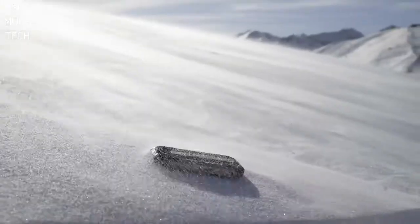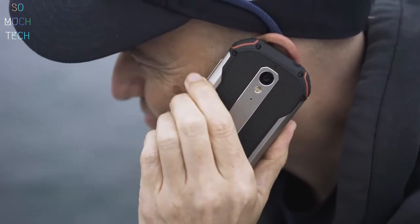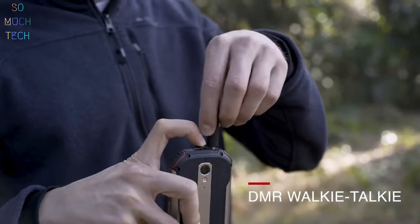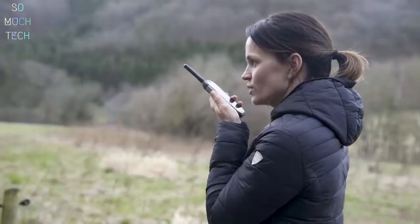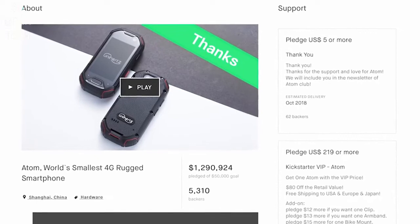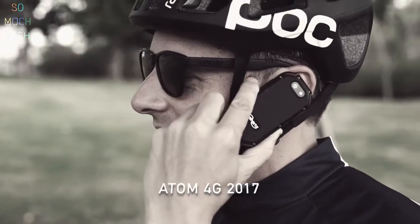The redefined rugged 4G smartphone, your ultimate portable outdoor companion, featuring a 48MP camera and a DMR walkie-talkie function. 2 years ago, we successfully thrilled the Kickstarter community by launching Atom, the smallest 4G rugged smartphone.